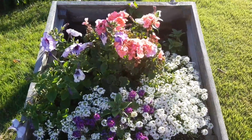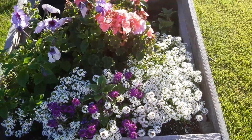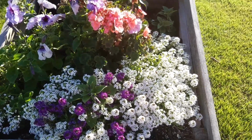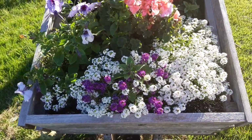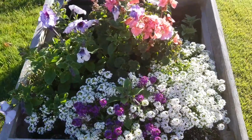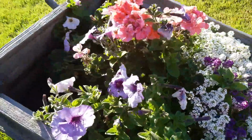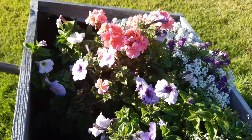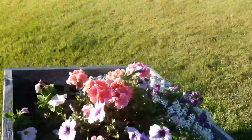This is some that came up from seed that fell off of the ones I had in there earlier in the year. And when they died back, I didn't know the seed would germinate as easily as these have. And then I had added some petunias in there and another peach geranium. Maybe I'll show a little better here. I thought that was so pretty.